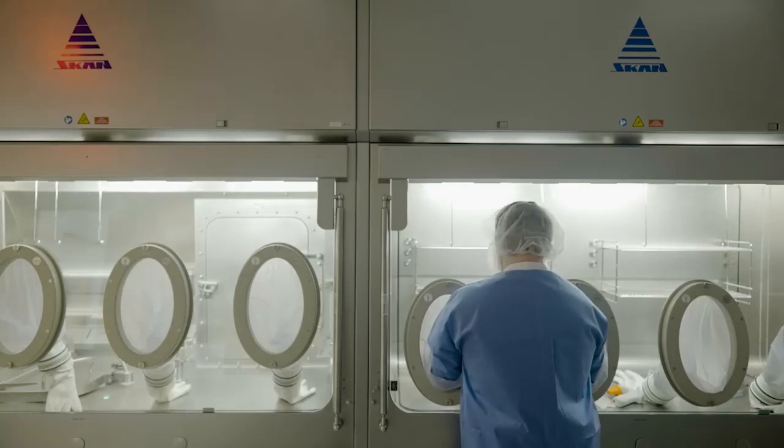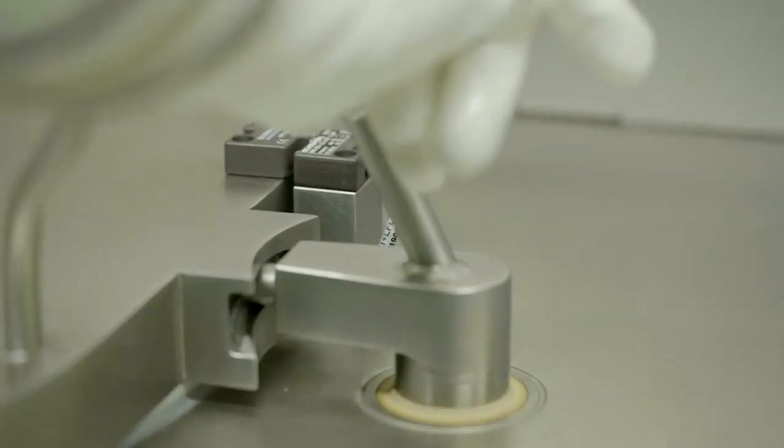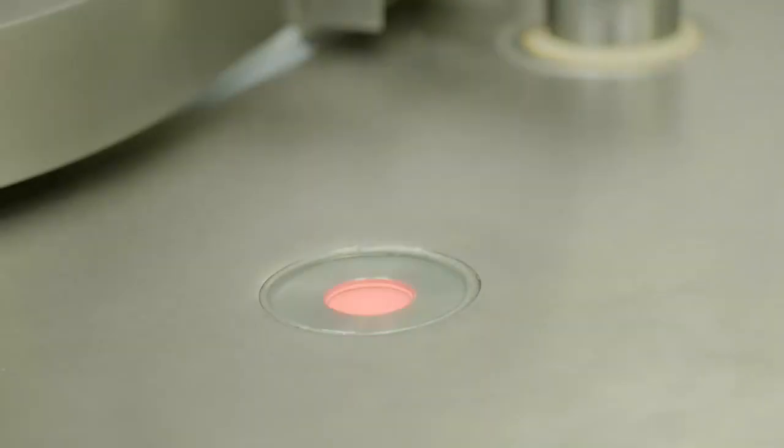So Selectis has used industry standard equipment and adapted it for our process, as well as designing equipment specifically for our cell therapy process off the shelf. And that equipment is made for cell expansion, cell washing, cell selection, and then some of the custom designed equipment we use for doing the electroporation process to do our cell engineering.